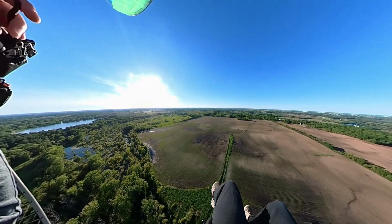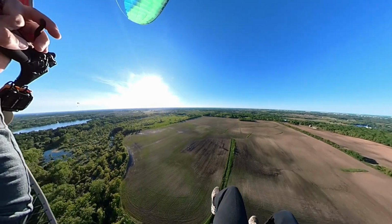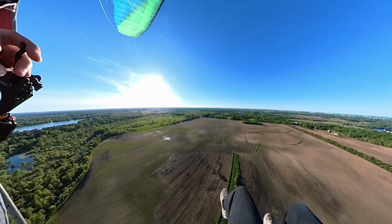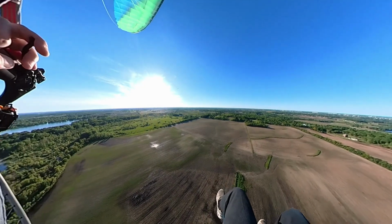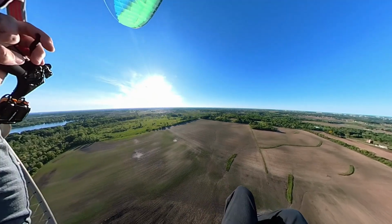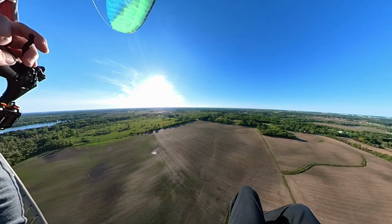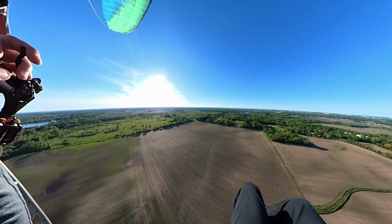Oh, here comes a paramotor. I think this is Vito. Either Vito or Jeff, I don't really know. One of the guys. Well, we made it over the tree patch, and now we got this big open field, so if anything happens, we're all good. Oh look, another paramotor. I believe that's Jeff. Oh yeah, with moves like that, that's Jeff.